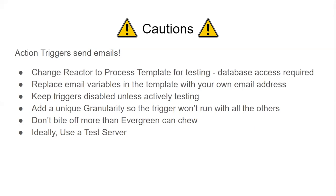It's important not to bite off more than Evergreen can chew. If you decide you want a trigger that uses a large interval between the processing delay and the max validity, you could generate a whole bunch of events that your system can't handle. Yes, I've done that, but only once or twice. Ideally, use a test server to do your testing and then copy things from one server to another.